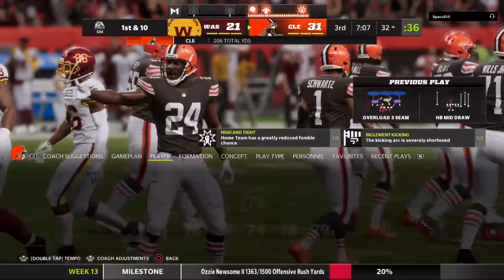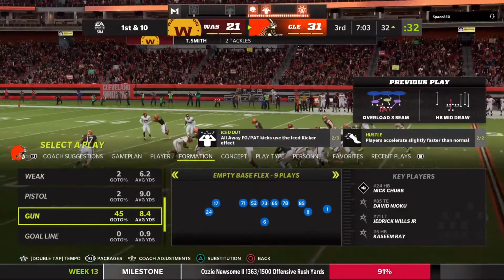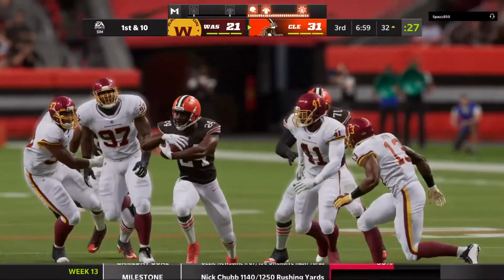Well, you certainly have to give a little credit here, because they are playing this game now at their pace. This is ball control football, sustained runs, taking their time and making it work.